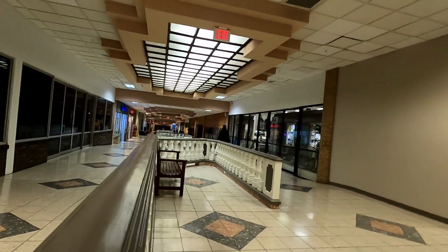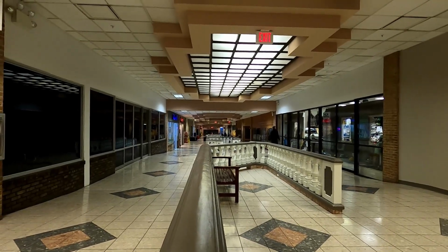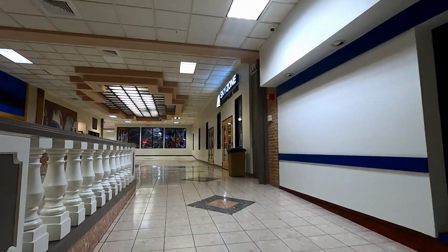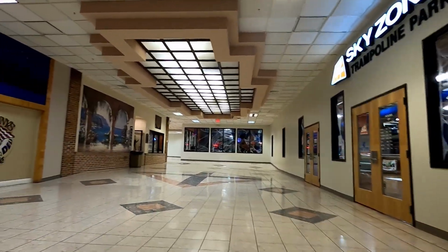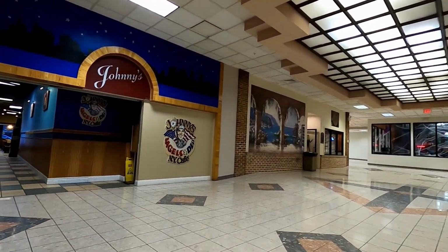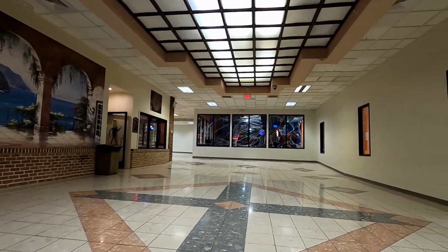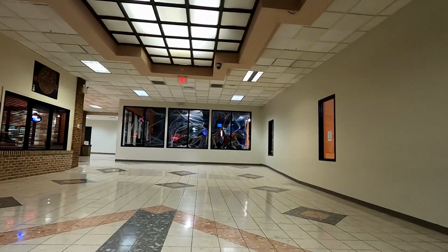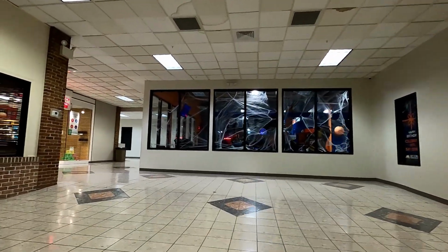A major bump in the road for the mall would happen in 1977, which came in the form of a major fire that burned down a large portion of the mall near Hess's. This was devastating for the mall and was considered one of the worst fires in Bethlehem history. Despite this, reconstruction efforts were launched and the mall was able to resume operations almost like nothing happened.